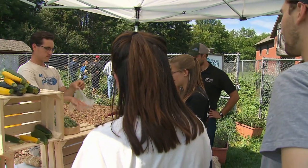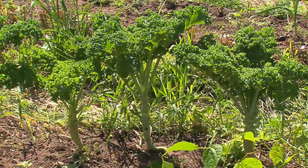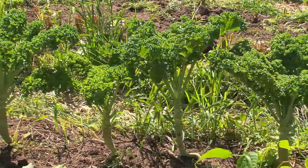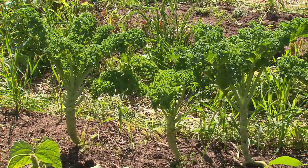Did you want any kale or anything? There's more in the garden. We have two varieties of kale. We have a green ruffly kale, and then a red Russian, which is more of a purple variety. We've had really good success with a lot of greens.